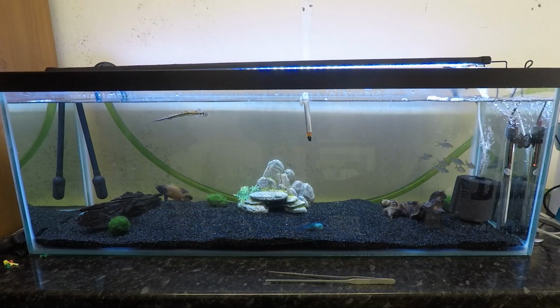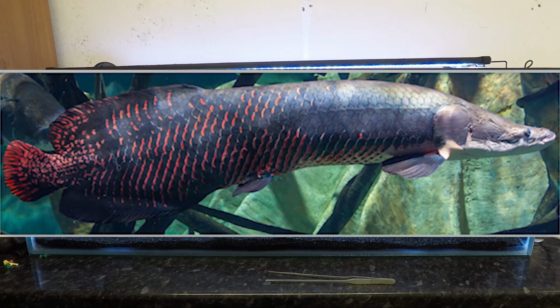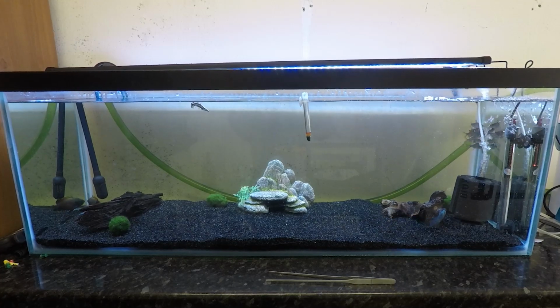So these fish are fairly expensive, about 250 pounds, which you'd be surprised isn't enough to keep people away from them. They're also found in South America, and they have this lovely reddish tint towards the back half of their body reaching their tail. They're also one of the fish that has a modified air bladder so they can actually just inhale air out of the water.